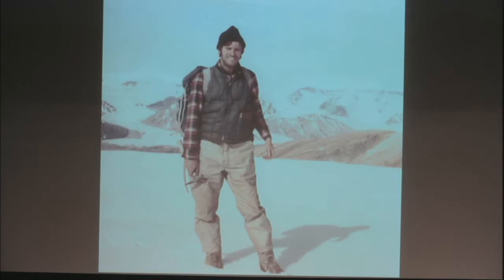And we discovered papers by this gentleman here, Ashton Embry. Ashton Embry, back in the late 60s and early 70s, was a mapping geologist. His job was to map the rocks in the Canadian Arctic, and he did it for years.